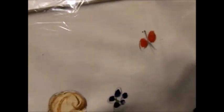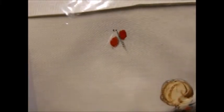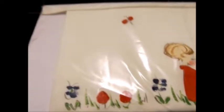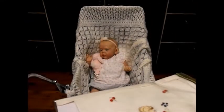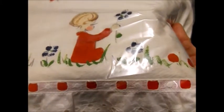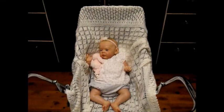And then there are some butterflies flying. There's a butterfly. There's another one, and they're just blobs as well. They're red-winged, and then they have just lines, abstract lines to be the body and the antenna of the butterfly. And on the grass near her there are like some sort of red blob flowers as well. So that's what it's like. And then the edge of it, I'll show you, is a broderie anglaise lace, and it's threaded through with some red ribbon. That's the trim. So that, and the sheet is the same as I just described to you.